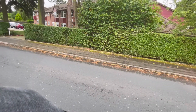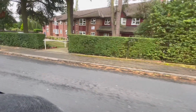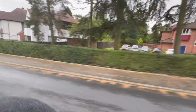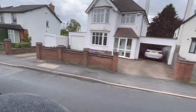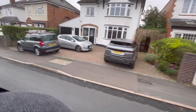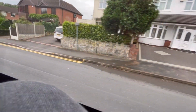So those are the following buses. And of course First Potteries, which operate in Stoke, have ADL Enviro 400s, Streetdecks, Enviro 200s, Streetlites, and Enviro 200 MMCs as well. So they have quite a lot of Euro 6 vehicles in their fleet.